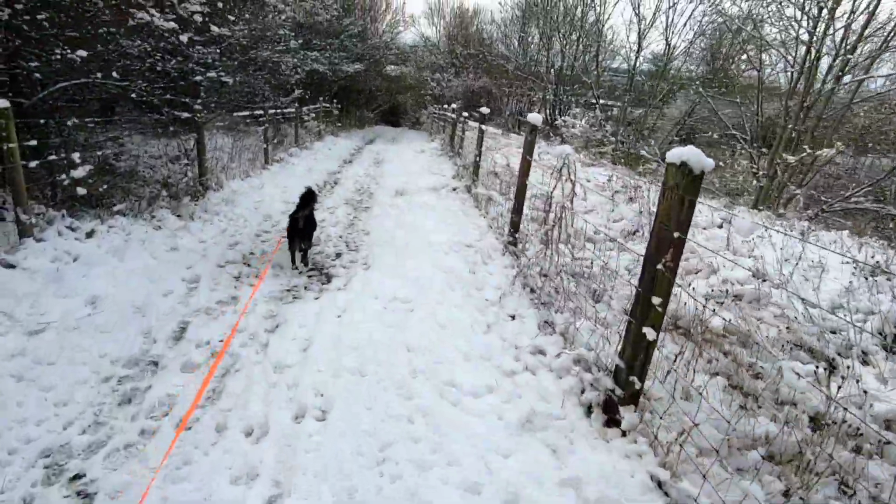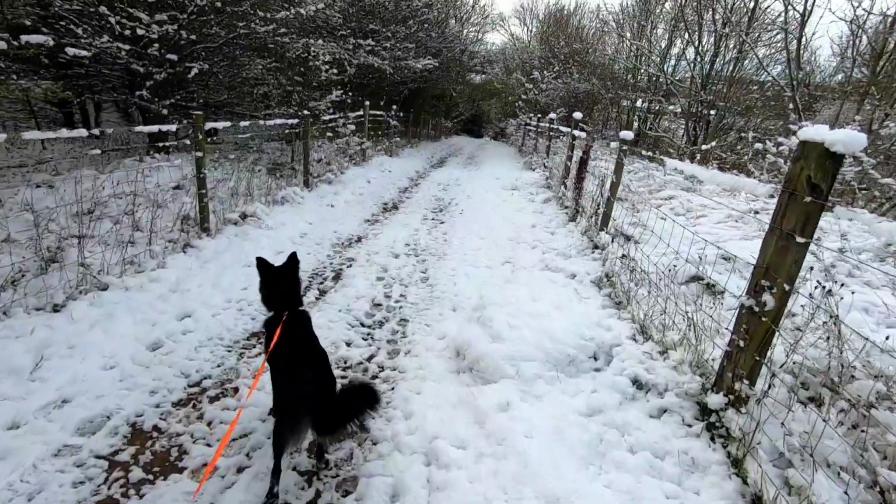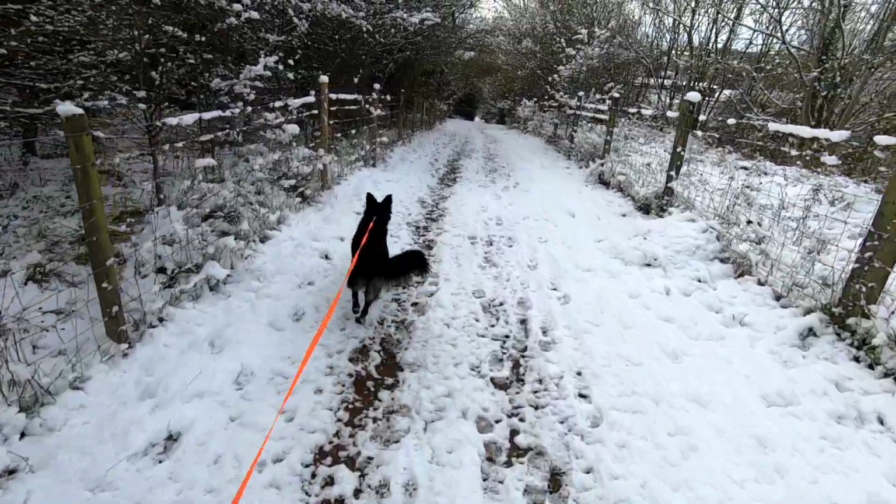Still fairly new to this area, I've only been here a few months. I'm still finding my way around, getting used to what things are. I'm getting out and about quite a lot. I've covered pretty much the majority of the paths around here already, walking the dog and running and such.